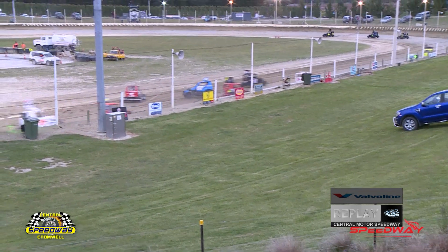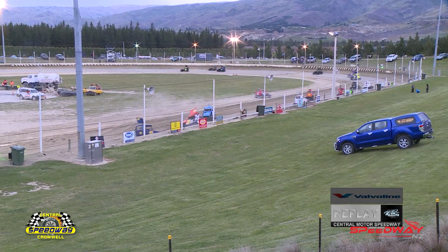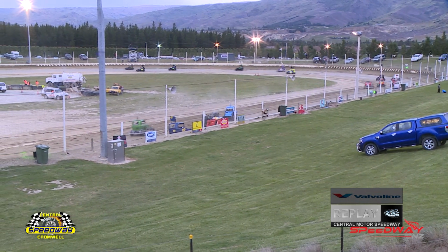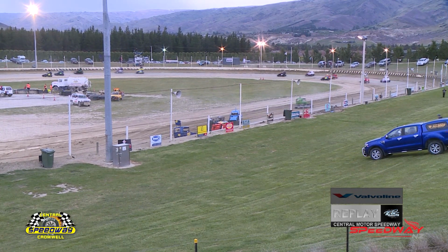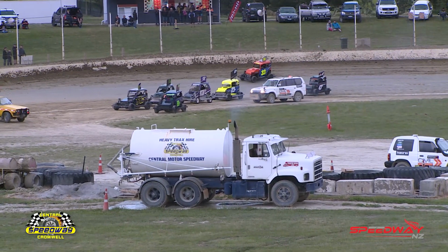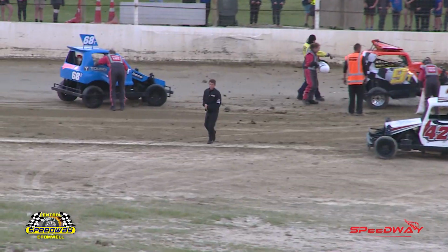Try to avoid it all and further back in the pack. You'll see now. No, looks like that Brody McDonald managed to miss Craig and just rode up onto the wall, tips over. Looks to be A-OK. Out of the car now, helmet off, folks. Round of applause. Great to see young drivers get out like that. Won't be happy, but at least safe and well.